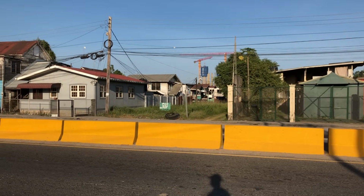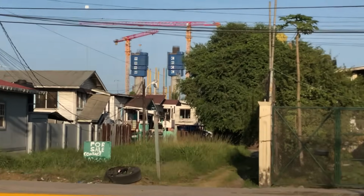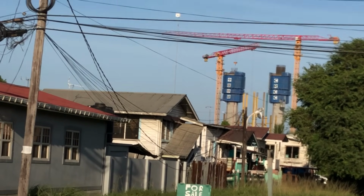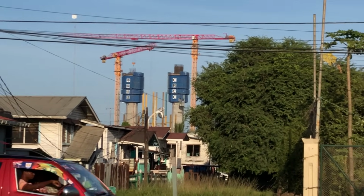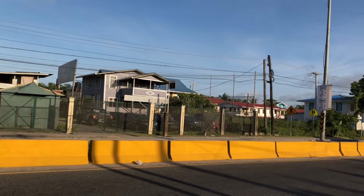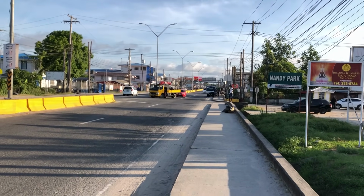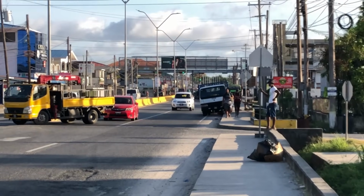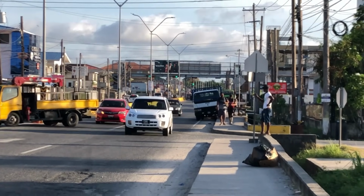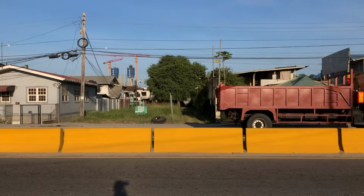Demerara Harbor Bridge entrance. See, those are the pillars again that will carry the bridge. So those are the pillars. And back that way where there's the overpass, that overpass is at the entrance to the Demerara Harbor Bridge. So we've just passed the Demerara Harbor Bridge. All of this is Peters Hall.